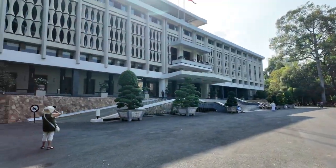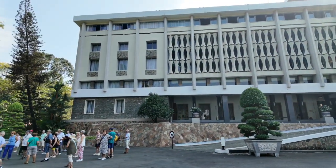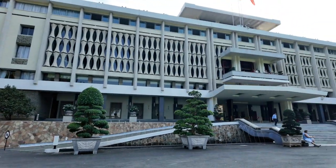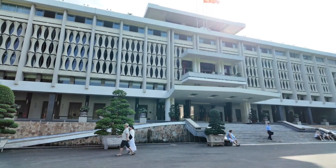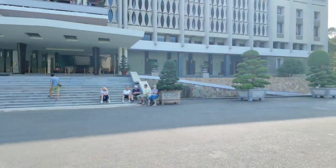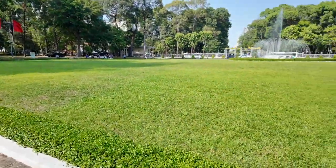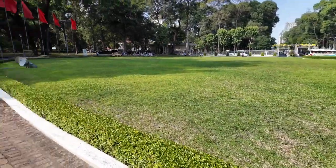So a little bit of history about this place. The construction of the Independence Palace was ordered by the current president at the time in 1962 to replace the old palace, which had been badly damaged by some Vietnamese Air Force pilots. It was completed in 1966 and then opened up. Now, 1975, a tank broke through them gates, effectively ending the Vietnam War.